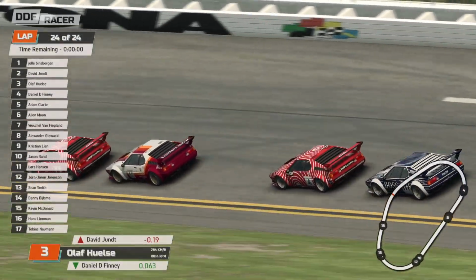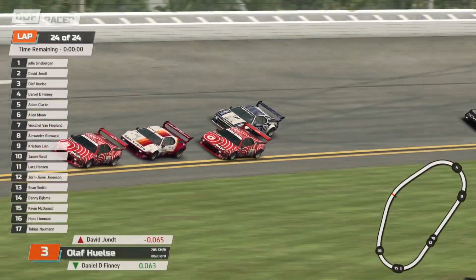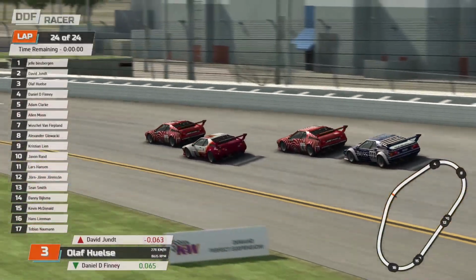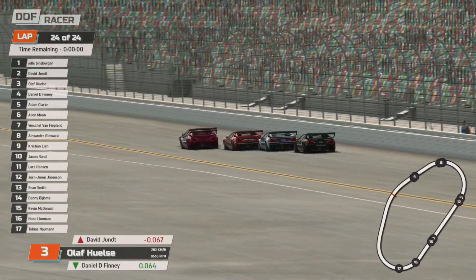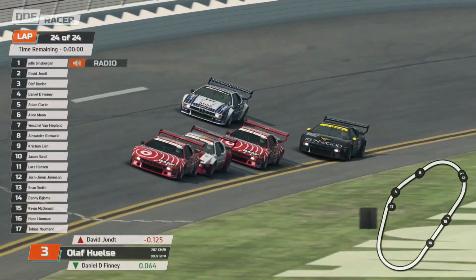Anyway guys, this is it, final corner. Jelle Binsbergen holds the inside tight. David Yunt's in second with Olaf and DDF. Looks like Adam Clark is a little bit behind, but he's got one hell of a run heading in towards the final corner. Where's that pace come from? Jelle Binsbergen holds it tight. David Yunt can't get past him. Olaf can't get past him as well. DDF's wide. Adam to the line.